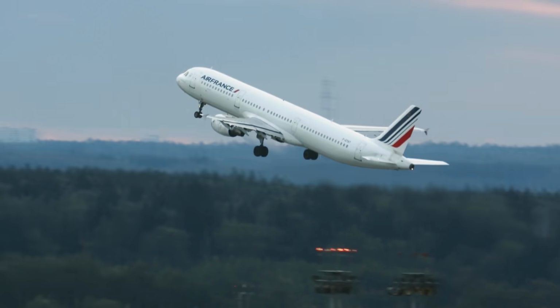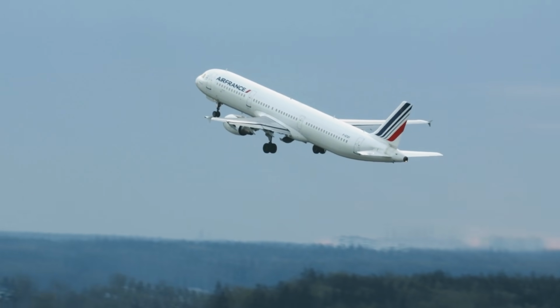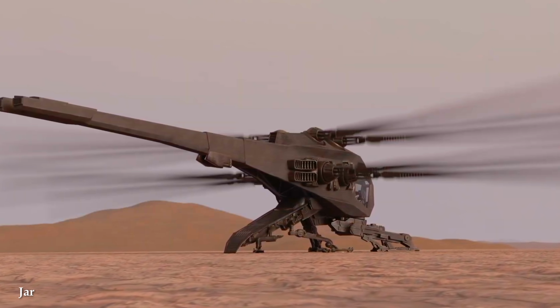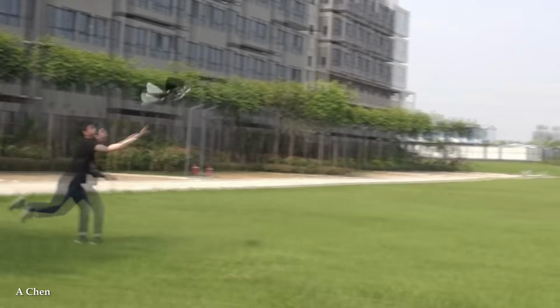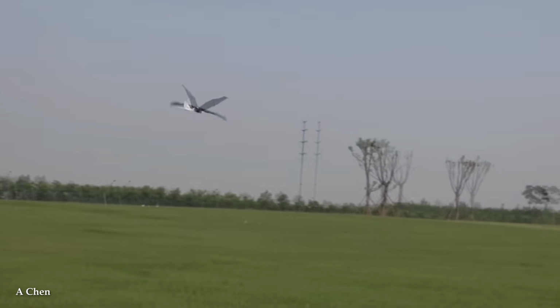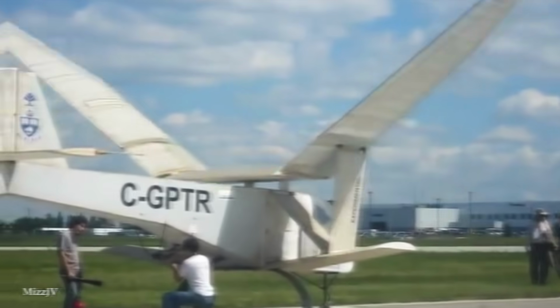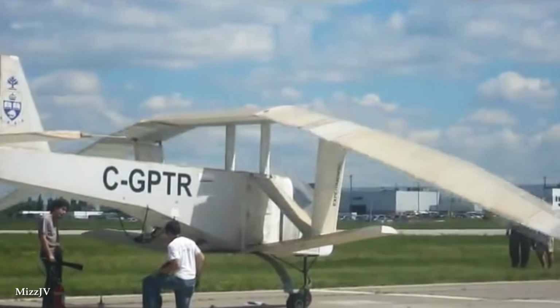Number 14. Ornithopter. An ornithopter is a unique type of aircraft that mimics the flapping flight of birds and insects. And unlike conventional aircraft that rely on fixed wings and engines for propulsion, ornithopters achieve lift and forward motion by flapping their wings. This concept of flight, inspired by nature of course, has fascinated inventors and aviation enthusiasts for centuries, but it's only in recent years that it has become an attainable reality.